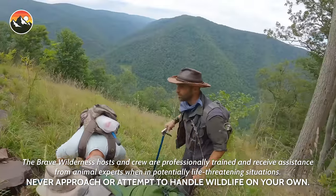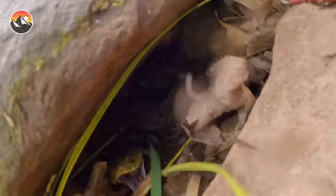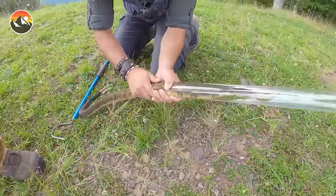I'm coming. Whoa, holy mackerel, that is a huge snake. Here, hold the tongs here. Grab now. Quick. I didn't want to let go of it. Oh, I didn't know I let go.